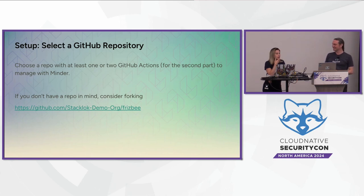While you set that up, a couple of comments on the previous slide. The Minder UI, the web interface that you're accessing right now, is only available for Minder Cloud, whereas the CLI can actually be used with both the self-hosted version and Minder Cloud.